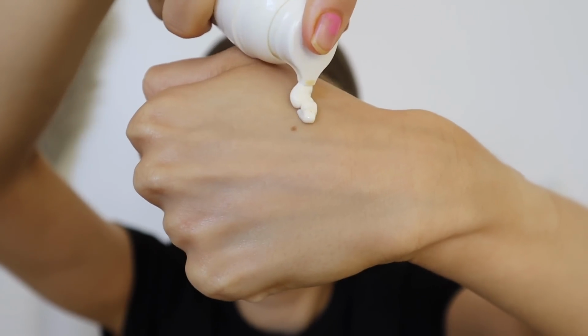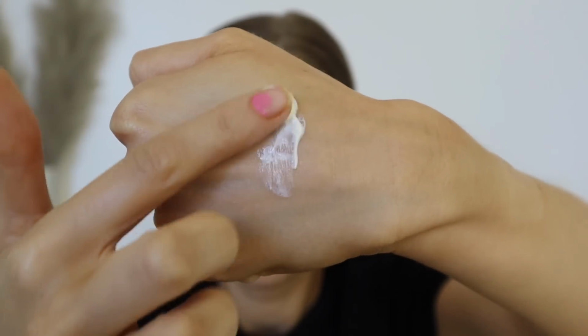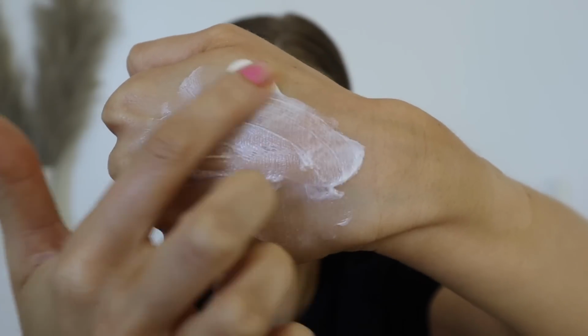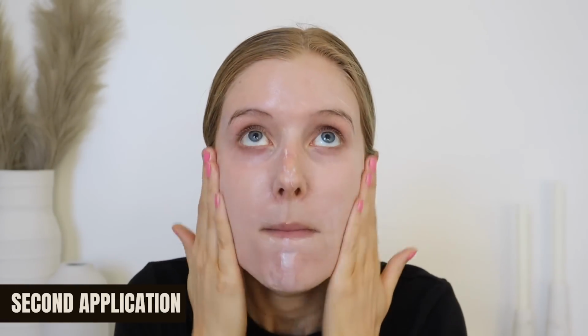This is a creamier consistency, but it has this kind of whipped feel to it that makes it super, super lightweight. It feels so silky on the skin. It's super nice to apply. Very softening, very hydrating. I really enjoy it. And this, on me at least, definitely has the dewiest finish. So not going to be for you if you don't want that extra oomph on the skin, but if you do, I think that it's really nice.